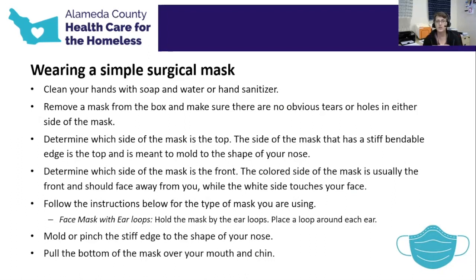So you want to take the mask out of the box, make sure there are no obvious tears or holes, and then determine which side of the mask is the top. When you look at a mask, it's got a bendable wire on the top surface. That is to help it shape to your nose and prevent gaps, okay? So that's the top. And usually the side with color is outside and the white, lighter side is facing you, okay? And then you want to follow the instructions essentially, and we have a video on this, so you're not relying on me.